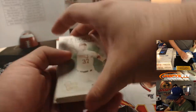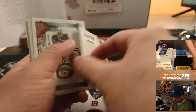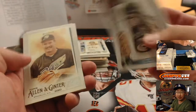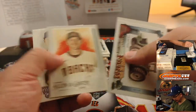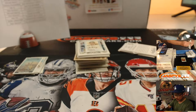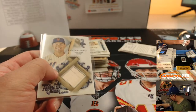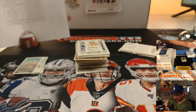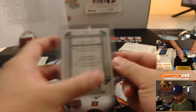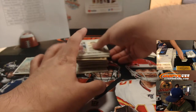So there's an insert set that's 9 Ways to Get to First. There's Booming City, Shanghai. Those will go to the non-sport spot because they're just baseball plays, not actually assigned to a pro team. Oh yeah? Nice. And there's Michael Conforto, a piece of his lumber, going to Rick Serrano and the Mets.